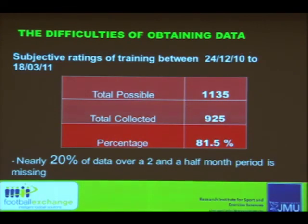This is data over around a 3-month period. Over that period, there was a total possible 1,135 RPE measurements that we could have collected from players. That's 25 players per day over a large number of days. We actually collected 925 of them. So somehow, nearly 20% of the data that we were going to collect from players just walking off the pitch, we missed. Whether that was players trying to escape us by hiding in the corner until we'd gone away, or just the inefficiencies of our system, I'm not quite sure. But now I understand that we need to do something about that process.